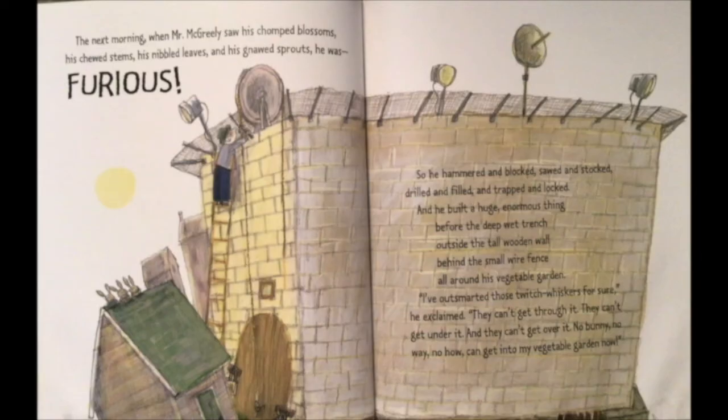The next morning when Mr. McGreely saw his chomped blossoms, his chewed stems, his nibbled leaves, and his gnawed sprouts, he was furious. So he hammered and blocked, sawed and stocked, drilled and filled and trapped and locked, and he built a huge, enormous thing before the deep, wet trench, outside the tall wooden wall, behind the small wire fence, all around his vegetable garden. "I've outsmarted those twitch whiskers for sure," he exclaimed.